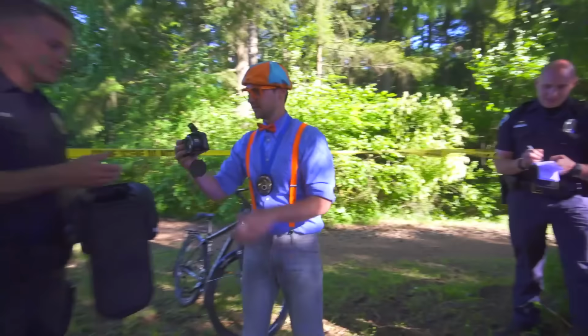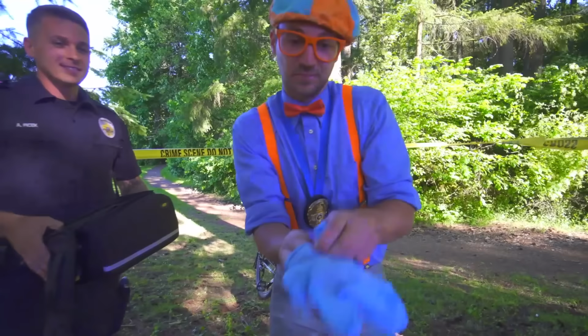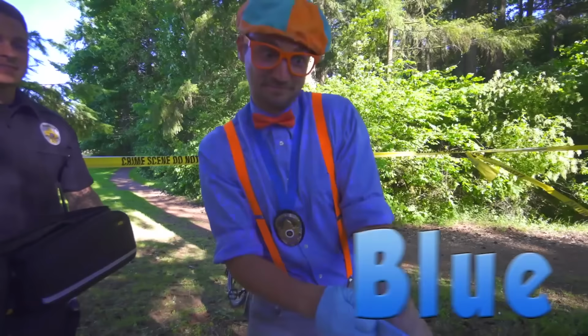All right, now that we've taken pictures, we actually have to collect the evidence. But before we do so, we gotta put gloves on, because we don't want your fingerprints being on it. Right. Okay, so we have to put these gloves on. And this first glove is the color blue. And the second glove is also the color blue. All right, I got the gloves on.